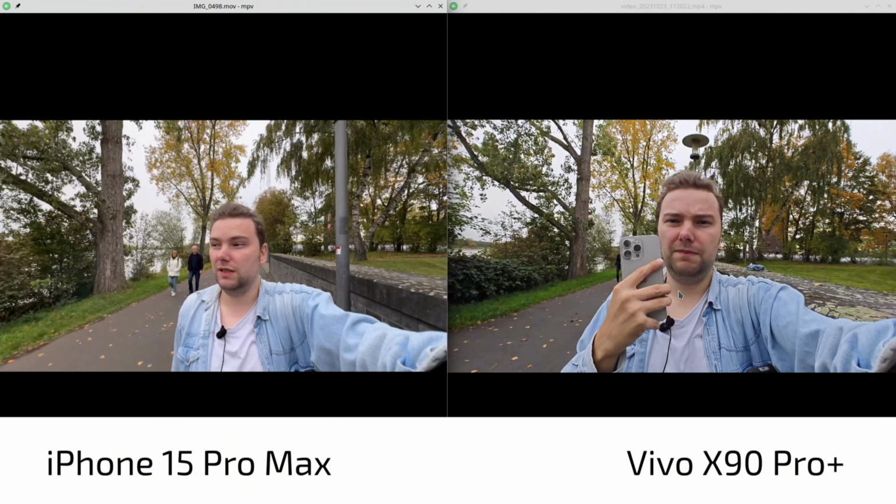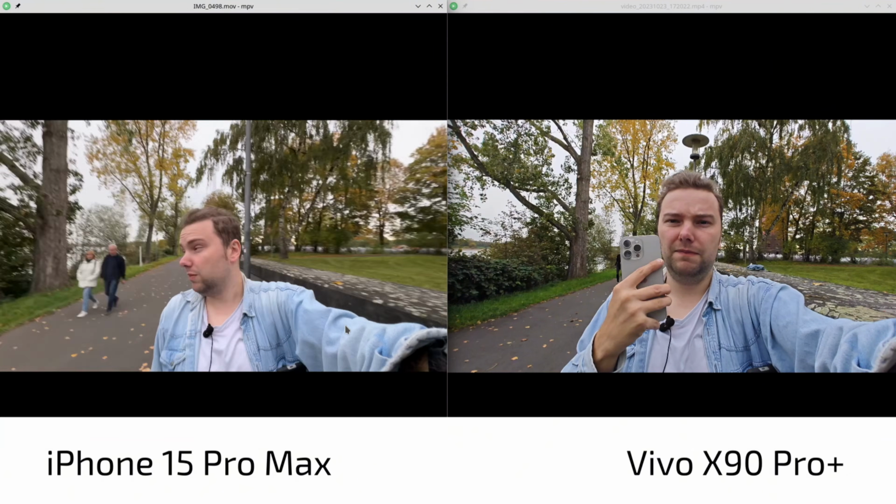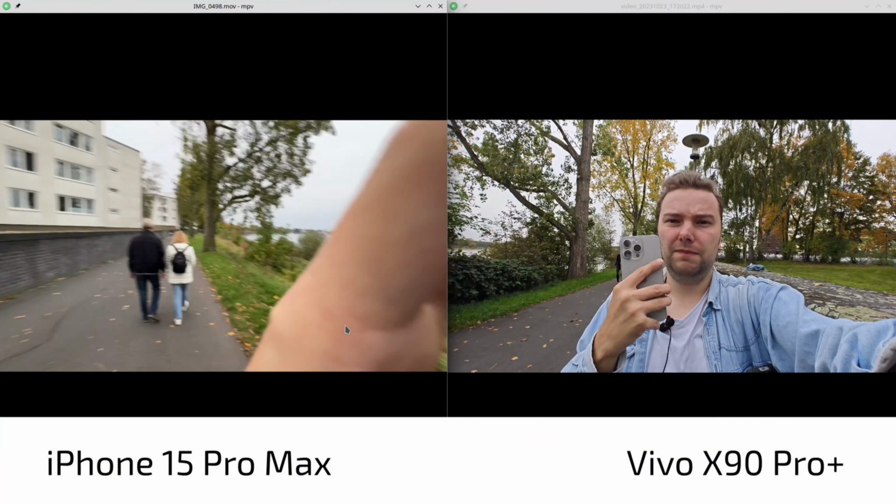Yes, it's not the best condition, but the iPhone is way sharper here in the middle, and even the background is not so mushy. It's a bit soft towards the side, that's a given. But anyway, it looks way better on the iPhone, and it just looks worse on the Vivo X90 Pro Plus, sadly to say so, but that's the fact here. And let's go to the zoom.